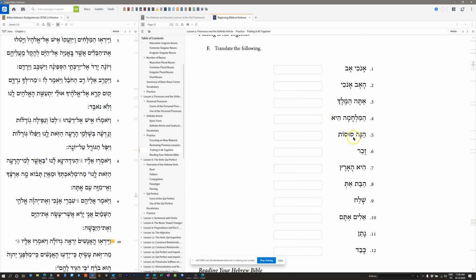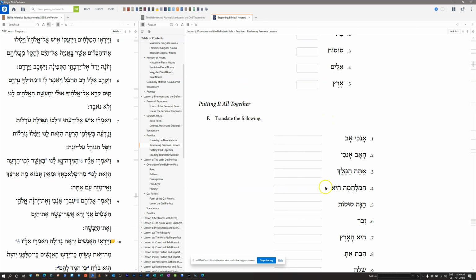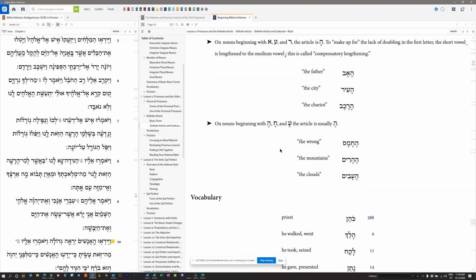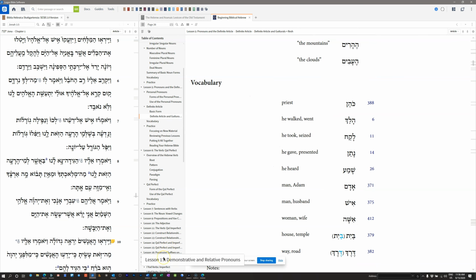Number 5, henah susot, 'they are horses.' Now, has he talked about this? I would actually translate that as 'those are horses,' but that's a demonstrative, and I don't think he brings that in yet. So ignore me. That won't come in until lesson 17. So you don't need to worry about that.